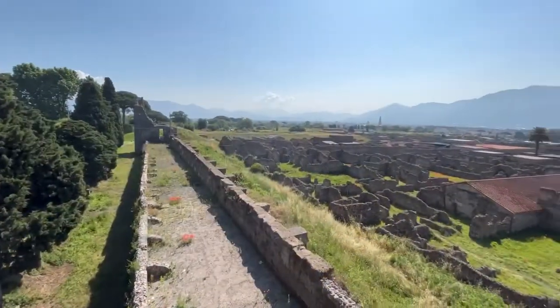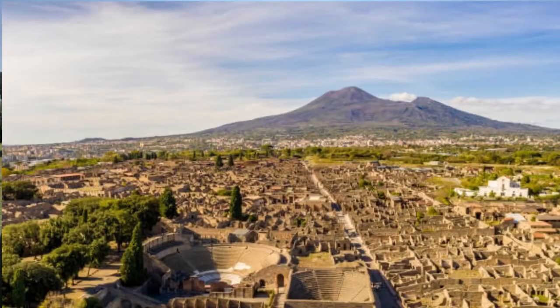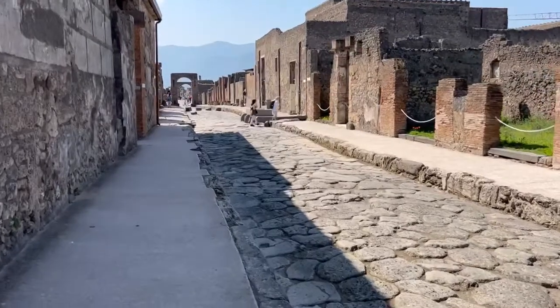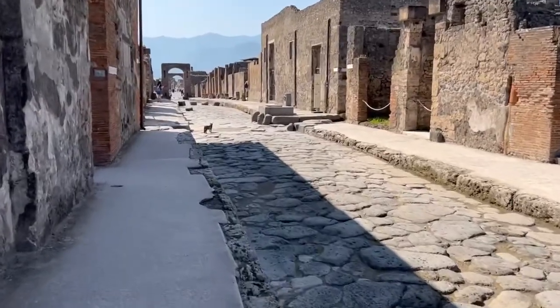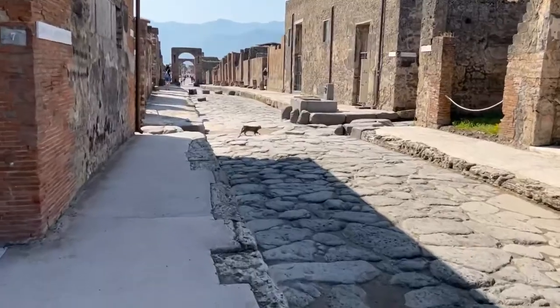Surrounded by city walls, there you can see the destroyed city of Pompeii. So here we are walking down the main street of Pompeii, Via Vesuvio, named after the volcano in the background. And as we approach the arch, there is a drinking fountain.